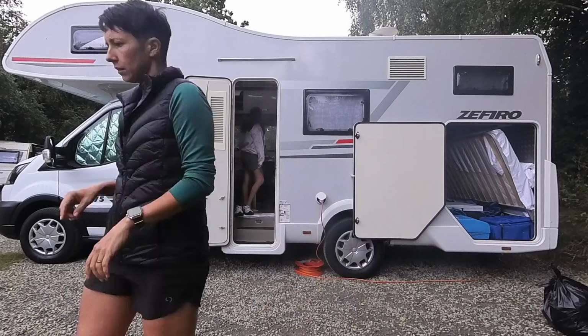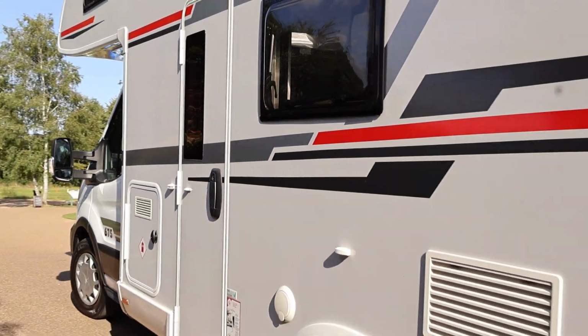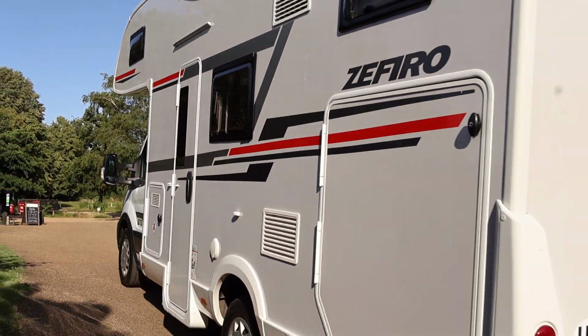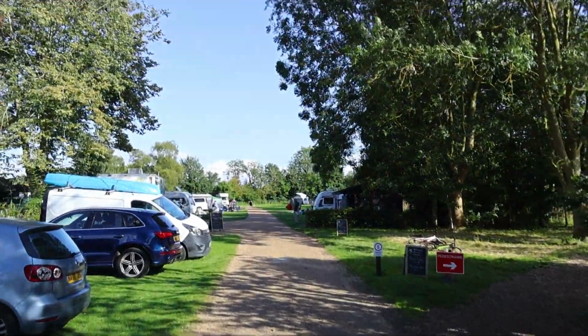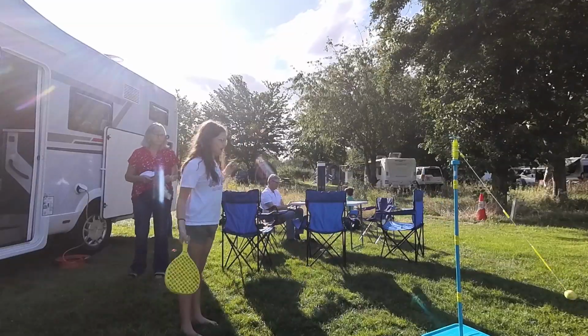This is our second campsite. So we stayed in Huntingdon the first night at a really lovely place, which I wish we could stay longer. It was called Waterclose Meadows, and it's a National Trust. It was slightly pricey, but it had a really nice mill pond. It was just generally a very nice site, and the staff was so lovely.